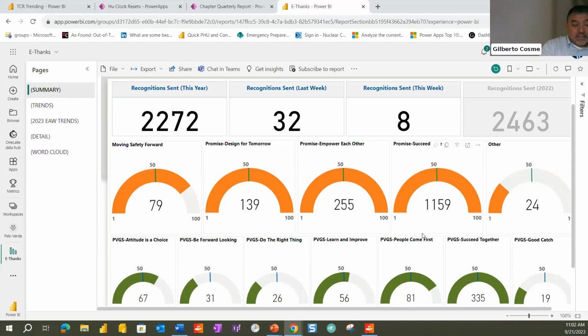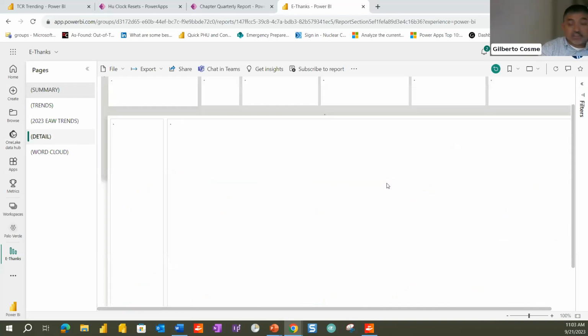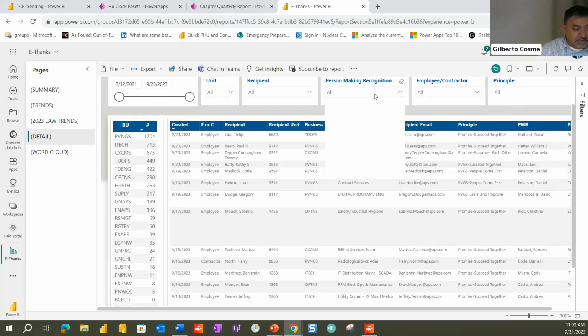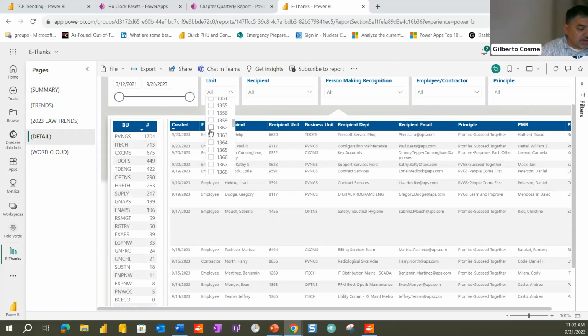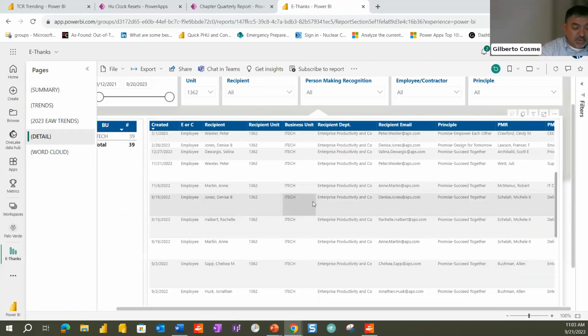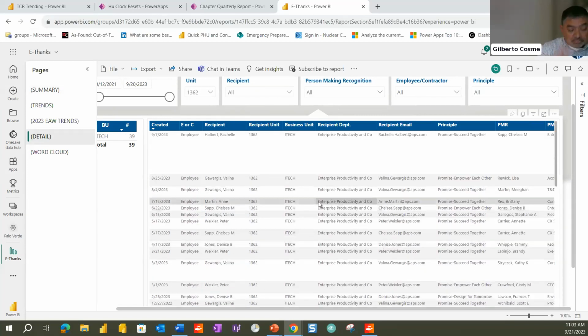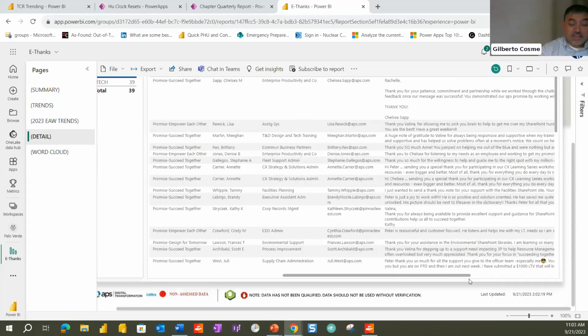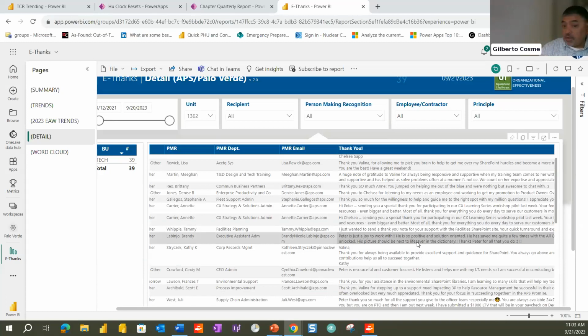But using this BI, he or she can go into the detail and extract. Some of us lose email, but nonetheless, if there's a specific person making a recognition, or say a unit, let's just say my unit is 9532, but let's just pick on a unit here. If that's my unit, now I can extract all this information for everyone in that unit, right? If these are all my people, then I use this information, put it in OneNote or wherever, and say, okay, here's everyone that's been recognized and for what, and who recognized them, which principle it was. There's more data here that I'm trying to scroll down and get to, with more fields. See, here's the what. What was it for, right? So then the leader has the opportunity to use this information however they want, right?